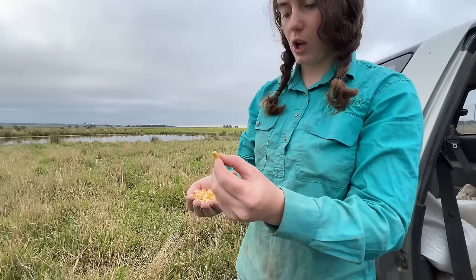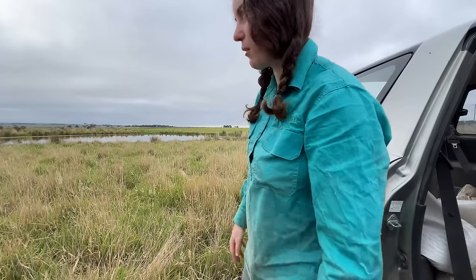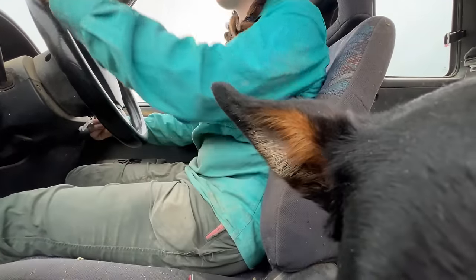Here's what corn looks like when it's whole. You guys are Americans, you know what corn looks like. The grain is out. The sheep here have been fed. Now we need to go refill and go out to the next paddock.